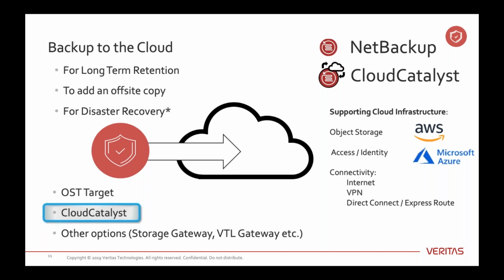I should briefly mention the supporting cloud infrastructure that you'd need to know about to put this kind of thing together. Whatever cloud vendor you'd be using, and you can use a lot with the Veritas Cloud Catalyst, 40 plus in fact, you need to know something about their object storage, its availability, durability figures, that kind of thing, how much you're paying for it, how it actually works. You're going to need to know a little bit about how the access and identity things work, such as AWS IAM or Microsoft Azure Active Directory.